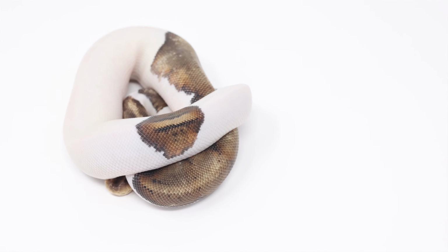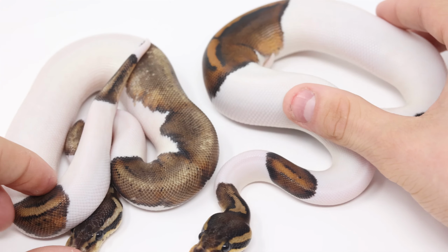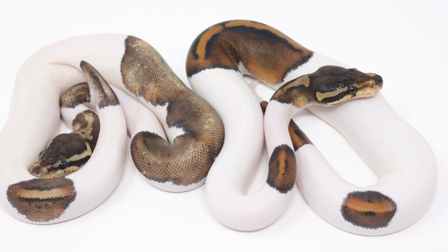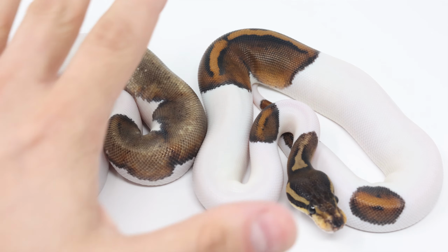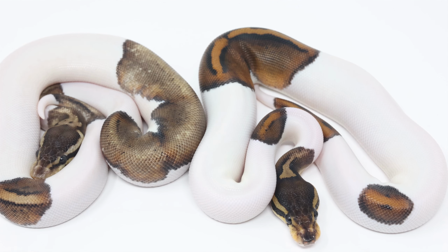So that's your black pastel or cinnamon, or I basically say black pastel, black pewter pied effectively. And then that's the black pastel pied next to him. So you can see what that pastel's doing, bringing in those greys and changing up the colour. So really, really cool to see what's going on. And again, unfortunately these are males, but this means that this one is available for someone on Morph Market, and this boy here is going off to a customer.